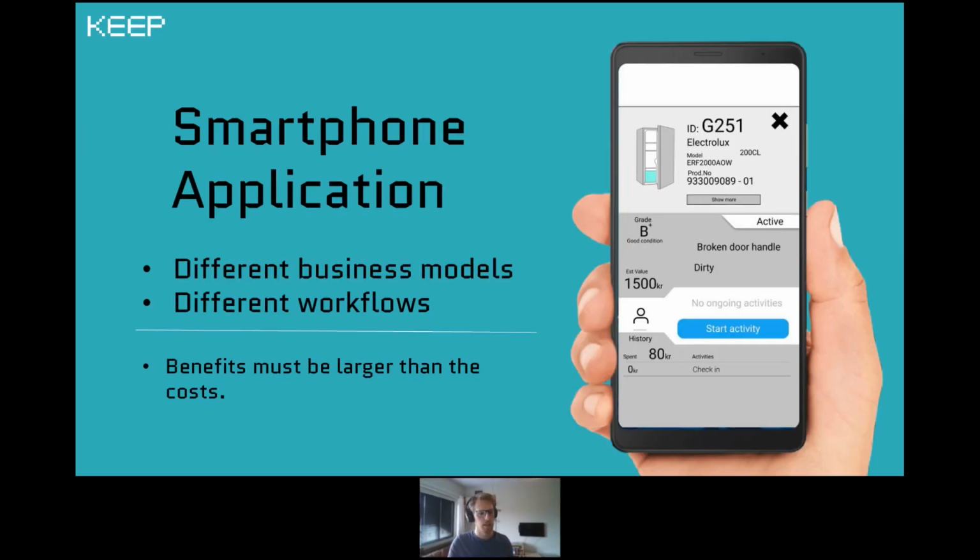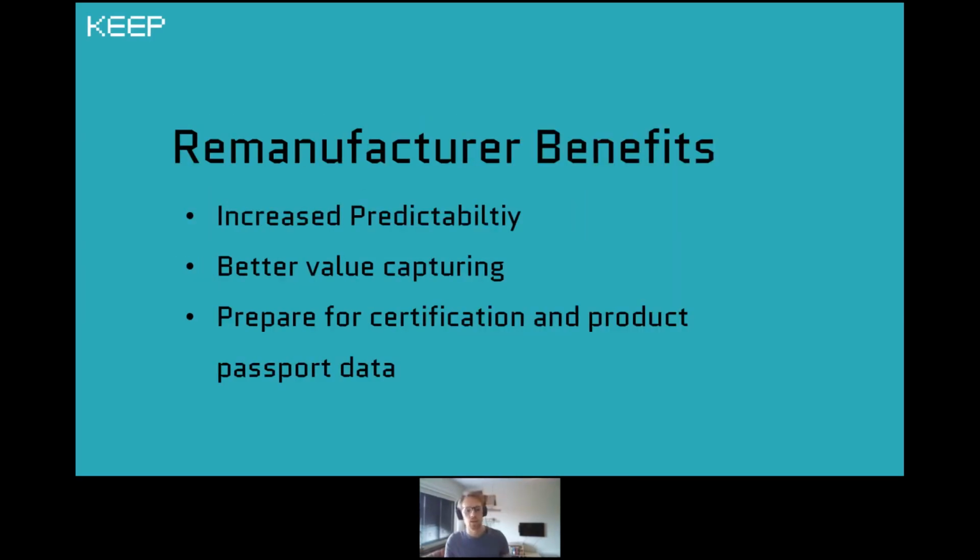Taking a giant leap forward, it resulted in a smartphone application that is designed to be used in a lot of different kinds of business models and different workflows, because there are so many different ones within remanufacturing. And since we want this to be viable in the long run, we also need to create some benefits for the remanufacturer. Those are increased predictability over the process, and capturing more value both in the collection phase, but also when you're communicating towards your customers.